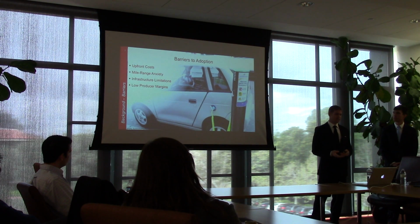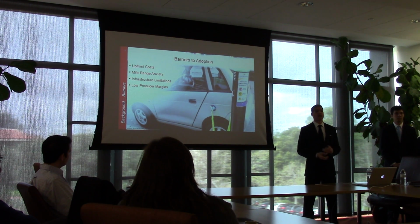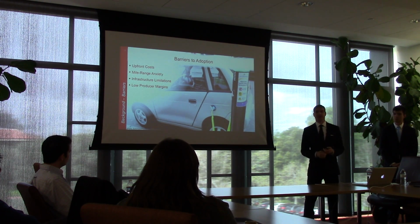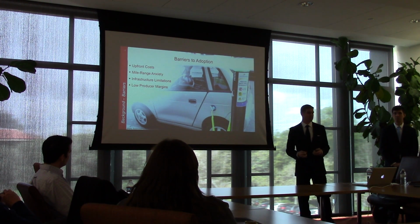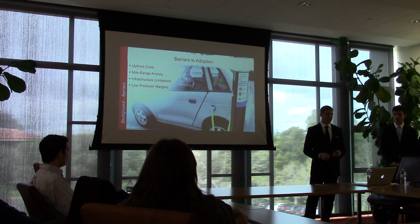So this ties into the next bullet, which is infrastructure limitations. If you're getting low on gas and you're driving around, you can just go to a gas station and fill up. If you're in a battery electric vehicle, this isn't really an option for you because the infrastructure just isn't there, and you risk being stranded. So a lot of people are concerned about the range of their battery electric and fuel cell electric vehicles.